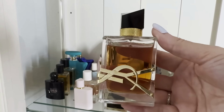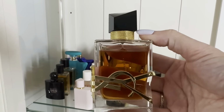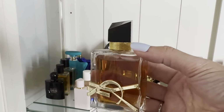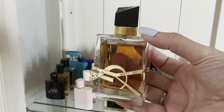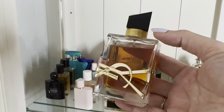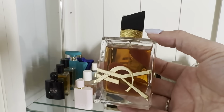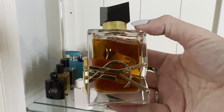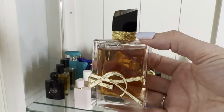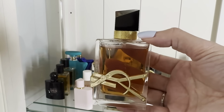All right, up next we have by YSL, one of the prettiest bottles. I love this bottle. This is Libre Intense, and this one is my favorite. The original I liked, but I didn't love. The Le Parfum version, that one I really liked as well, but I didn't love it like I love the Intense version. This one has a lot of vanilla. It's very, very strong. It's very powerful. This is like a boss babe fragrance.